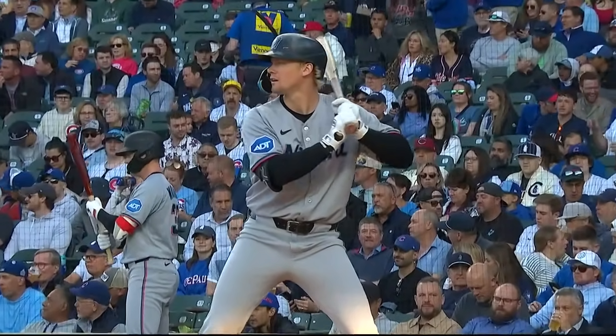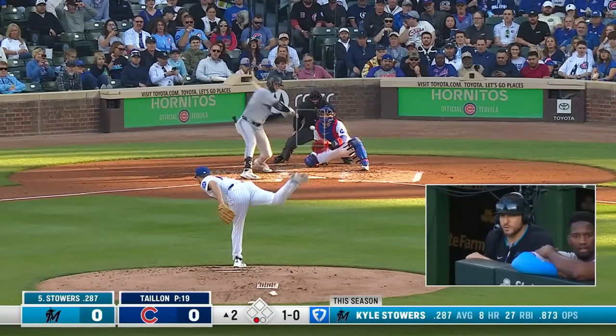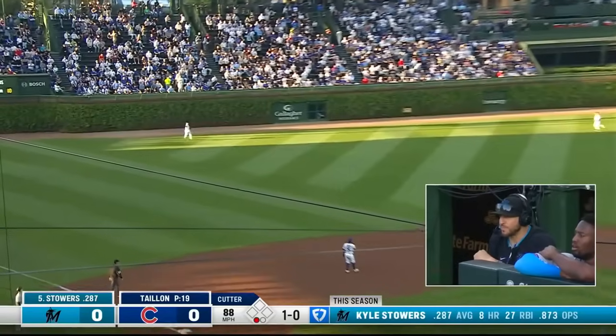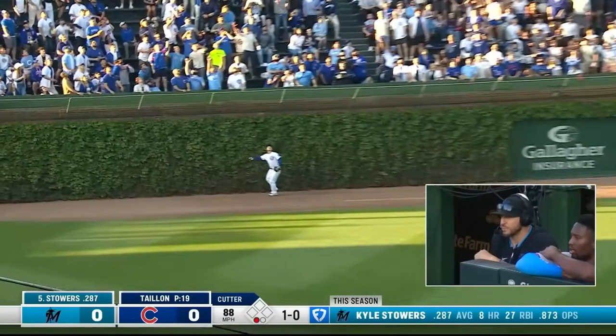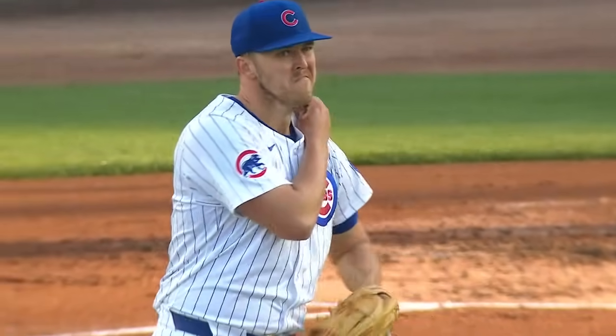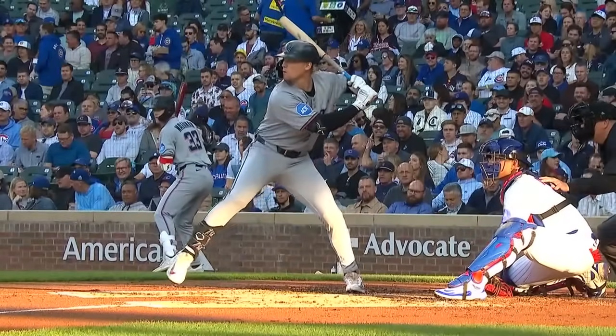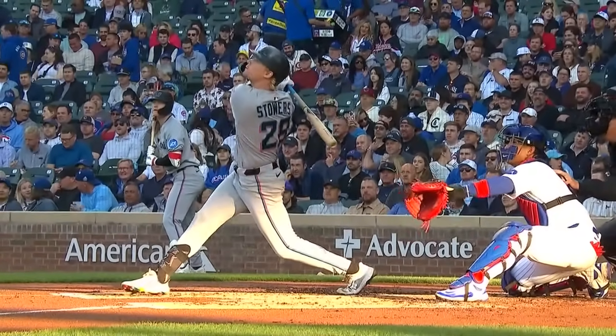1 away, no score, 2nd inning. Kyle Stowers, a left-handed batter, steps in. And Stowers hits one high in the air out to left center. That's pushing Suzuki back. He's looking up, and it's gone. Kyle Stowers in Oppo Taco. A solo home run for Kyle, his 9th on the year. And it's 1-0 Fish in the 2nd.